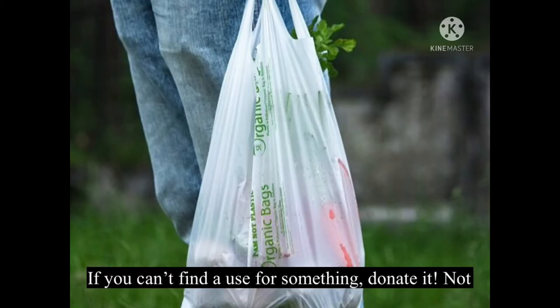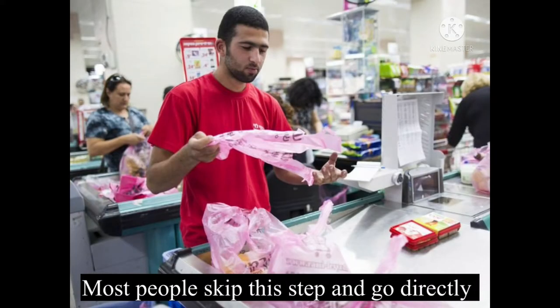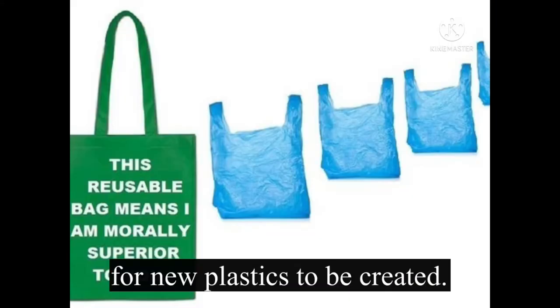If you can find a use for something, donate it. Not only will you be reducing waste, you will help others. Most people skip this step and go directly to recycling, but reusing plastic can reduce the demand for new plastic to be created.